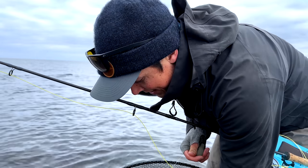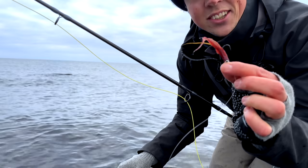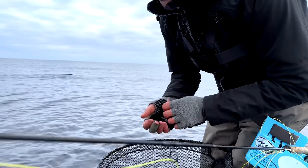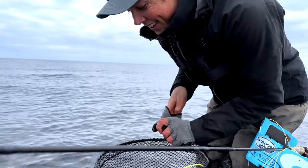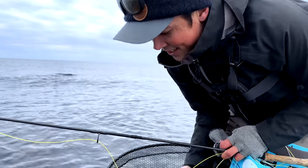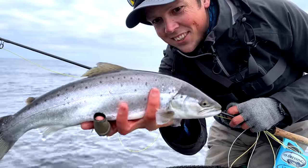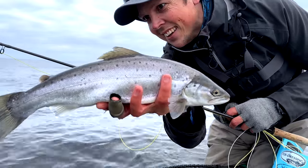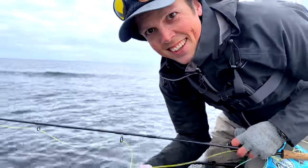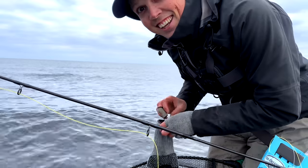So I am a bit stressed now, trying to unhook this with shaky fingers, the Predator Dubbing Baitfish, because there are going to be more fish out there. But first of all, gonna have a look at this. Oh, beautiful sea trout, gorgeous wild silver. Yeah, it's wild. Nice fins and everything. So happy. It's gonna be a hell of a day, I think.